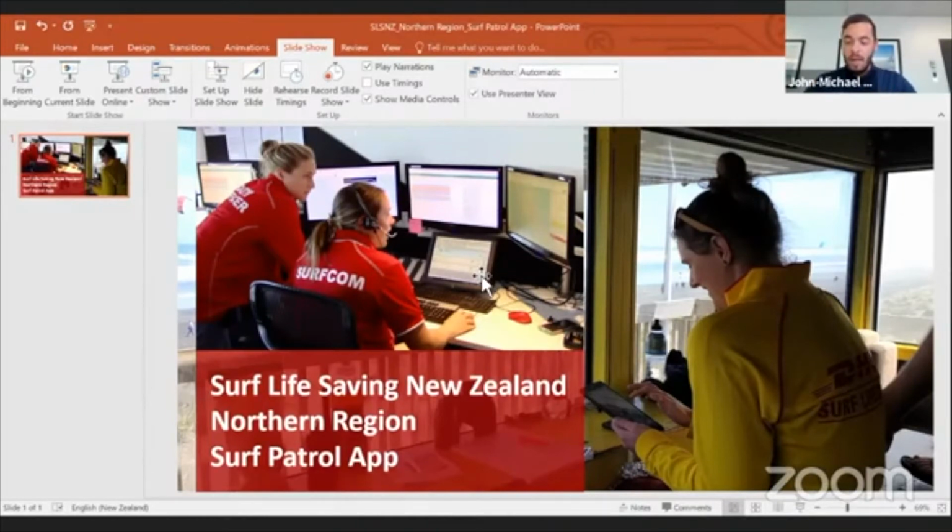And tests have been running over the past few weekends, and the majority of data is now coming across correctly automatically into our database. But as with anything, there's always issues that need to be ironed out. So for example, sometimes when an IRB driver is put in as their role as IRB driver, which is the driver of our rescue boats, that means they'll come up as a rookie, which is like a junior lifeguard in New Zealand. So just ironing out a couple of those issues with transfer of information, but generally it's going well.